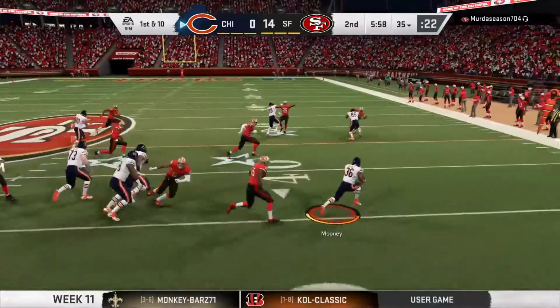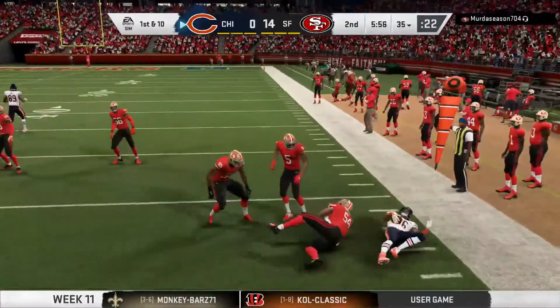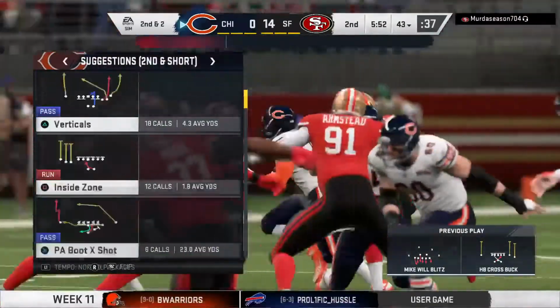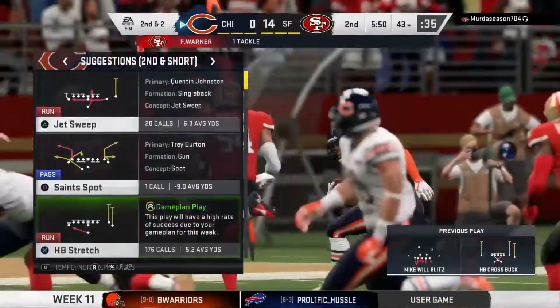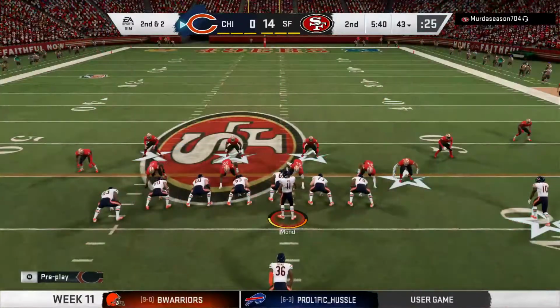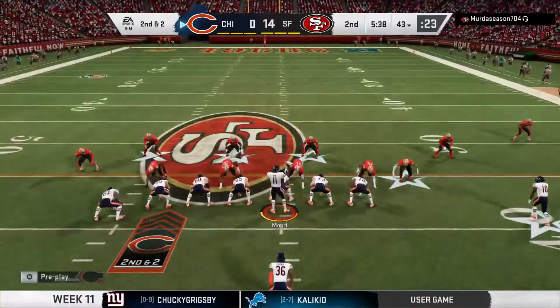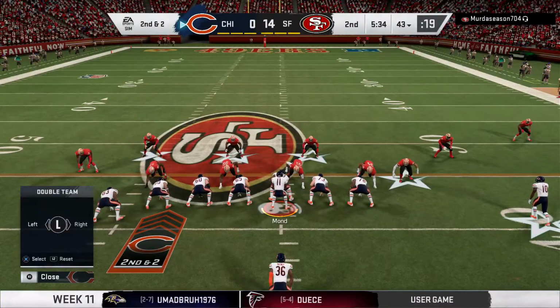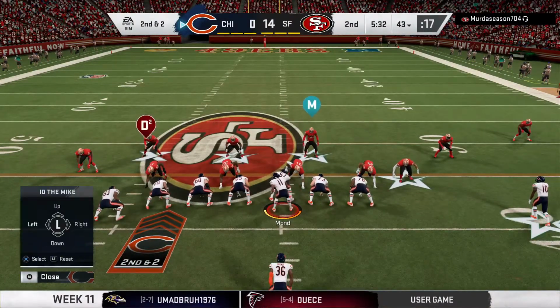On 1st down, Mooney. This will be stopped about 2 yards shy of the marker. 8-yard gain, 2nd and 2. Despite the blitz, they're still able to pick up a nice solid gain. The disadvantage of blitzing often alters the normal spacing and run fits and leaves creases like they were able to exploit right there.